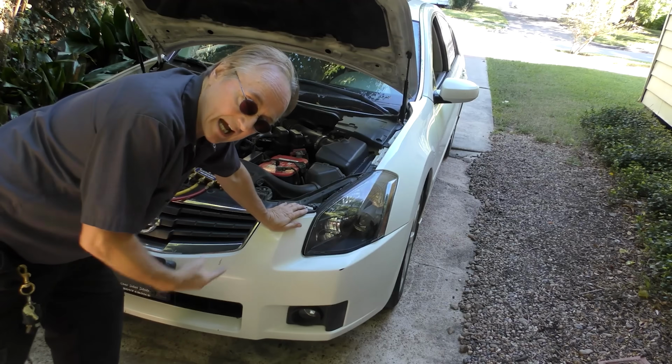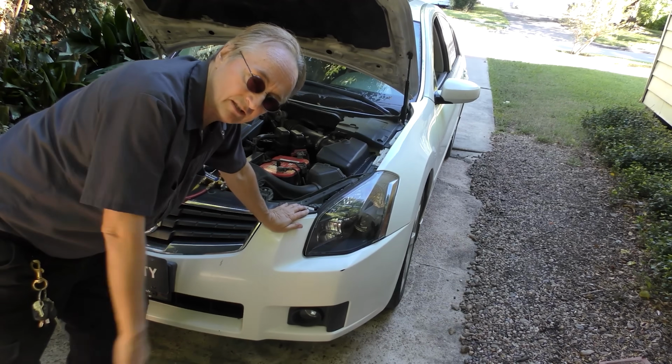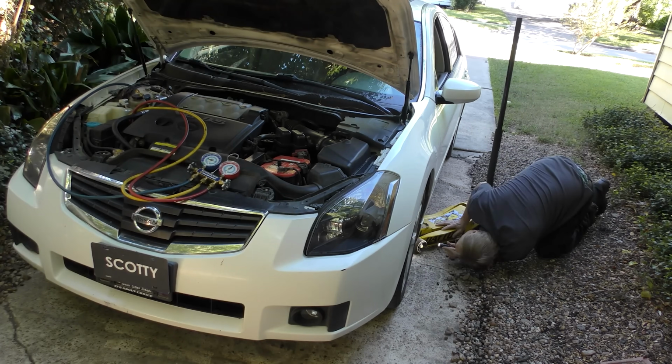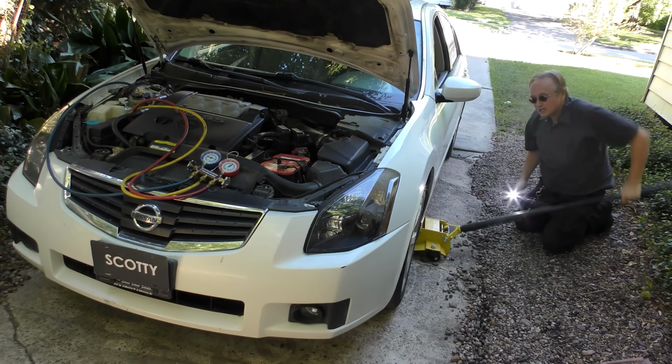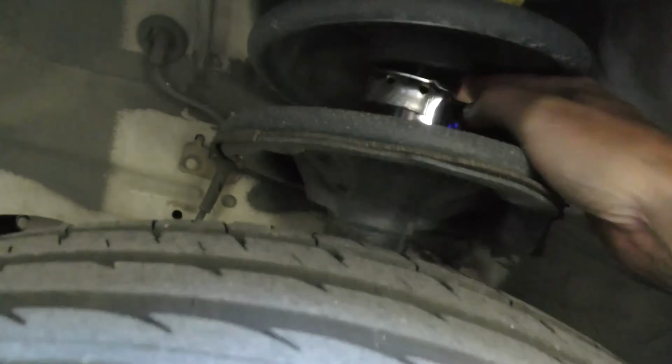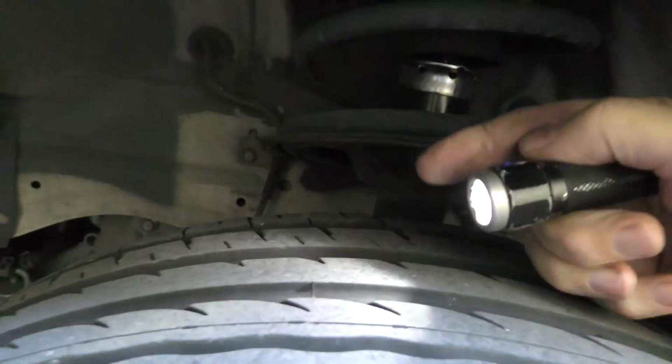The owner says he's got a clunk on the left front. Let's jack it up, see what's going on there. Find a good jack point. There's one, and up we go. So first we'll look inside. We can see it's wet in here, so the strut's starting to wear.